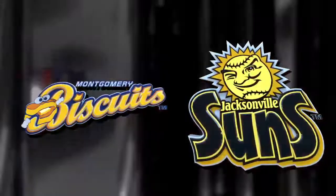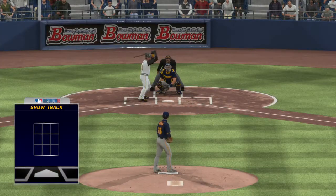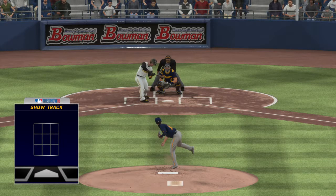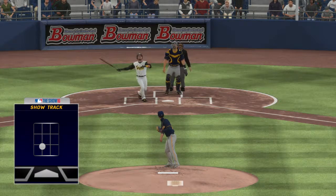It probably goes without saying, but he'll be unhappy with that at-bat. This is a curveball, and Show Track shows you it's right in the strike zone, but all he can do is pop it straight up.